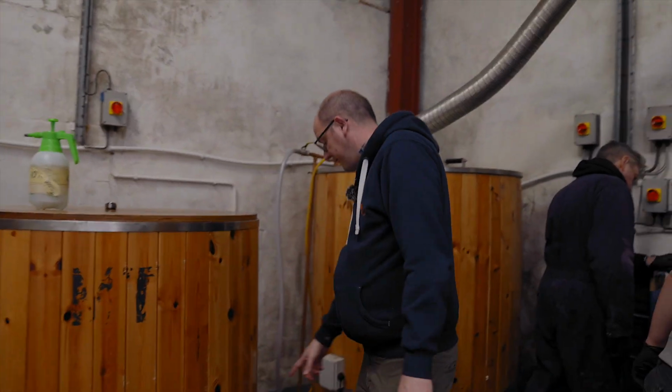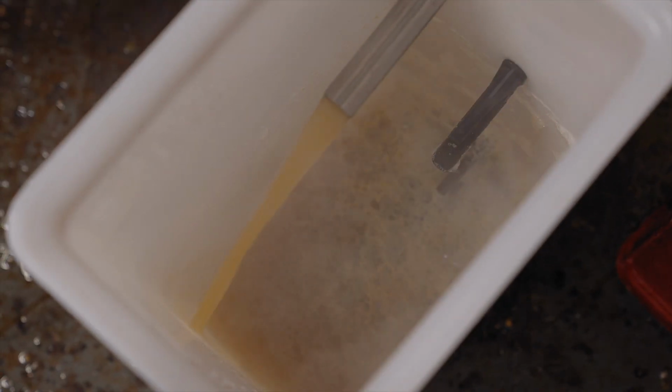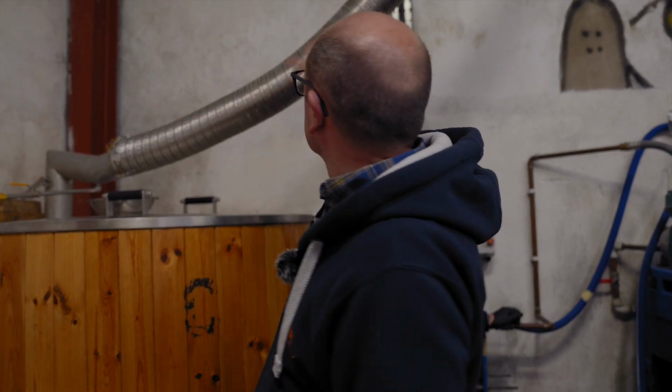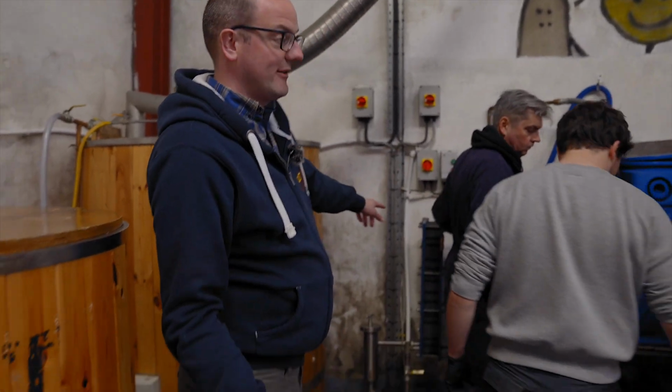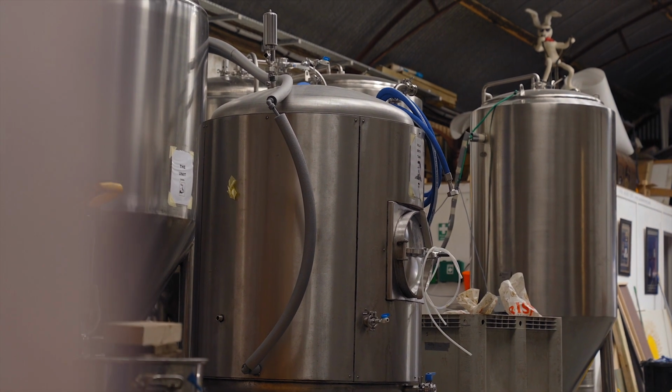It's then taken off the bottom, it'll go through like a little underback, goes into the kettle. The kettle has an extraction hood that goes outside, and you can see the guys here have a plate heat exchanger. So it goes through the heat exchanger and straight over to the fermenter where we add the yeast, and that's where the fermentation takes place.